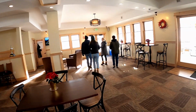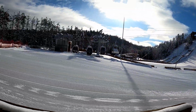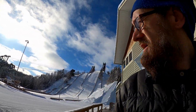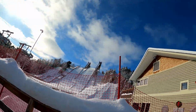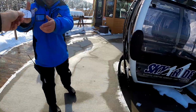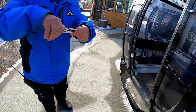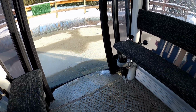Absurdly excited about this. This is really awesome, right? Fingers crossed I get to go up by myself, but I may be with that group of people. You're all set. Keep that handy because you're going to have to show it again when you get to the elevator. Perfect. Thank you. Careful stepping out. All right, so fingers crossed.